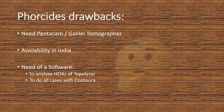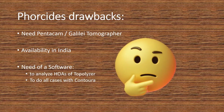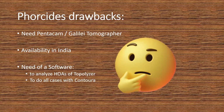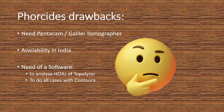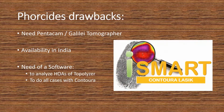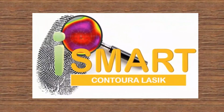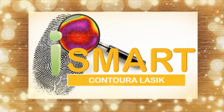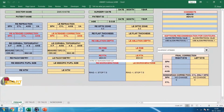I needed to create a software that could analyze the higher order aberrations so that I didn't have to follow Alcon's rigid protocols. After months of research and development, I was finally able to create my own Contoura LASIK planning software, the iSMART Contoura LASIK. This is a Microsoft Excel based software. This is how the primary sheet looks.